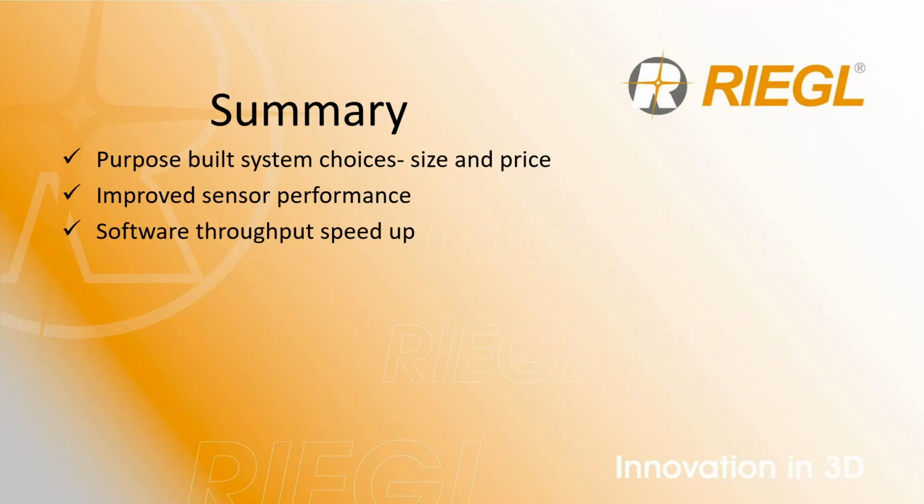Software throughput speedup. I think if you went back a year ago and I told you about those speed up performances, you would not believe me that that was true. But try it for yourself. It's true. The software speed up is a tremendous value and it's available for all current software maintenance users. So if you're not current on software maintenance, now's a great time to get back in maintenance so you can take advantage of these amazing new features.